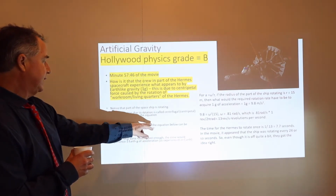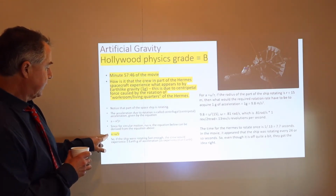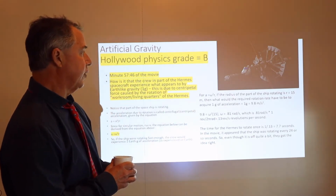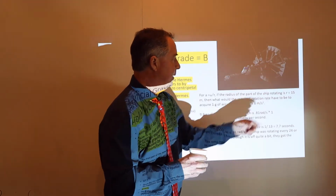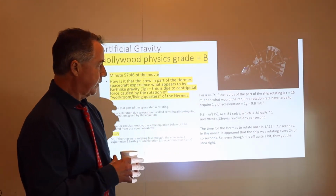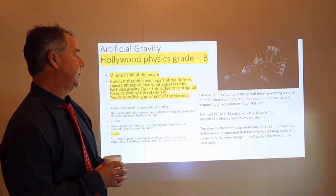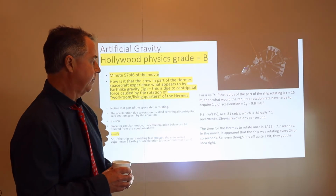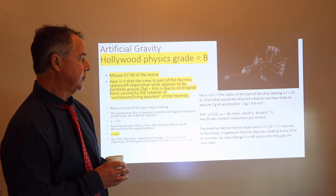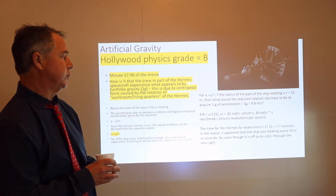Since r times the angular velocity is equal to linear velocity, you can replace v here with r times omega and solve for acceleration. So this is the rate of rotation. It's called angular velocity, okay, right here. So looking at the Hermes, I estimated the radius of this part of the ship to be about 15 meters. I put the acceleration at 1 G, right? That would make them feel like they're at home on Earth, and that's 9.8. And I solved for the angular velocity, this omega here, and that came out to be 0.81 radians per second. So you convert that to revolutions per second by dividing by 2 pi radians per revolution. That gives you 0.13 revolutions per second.